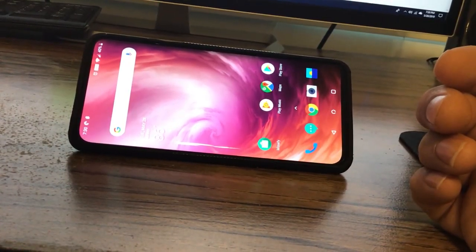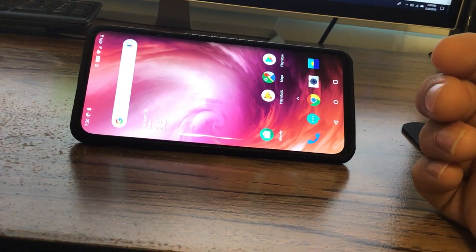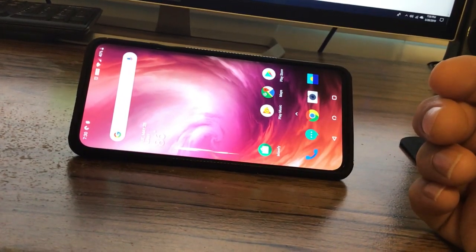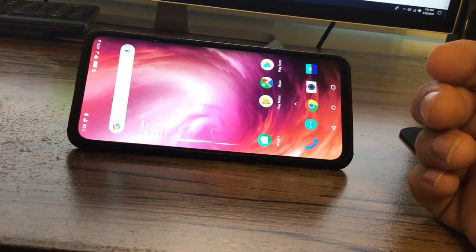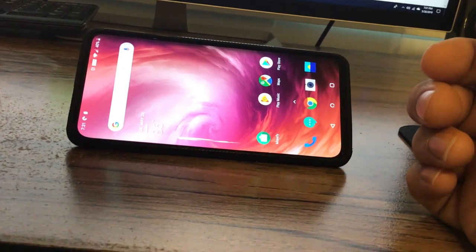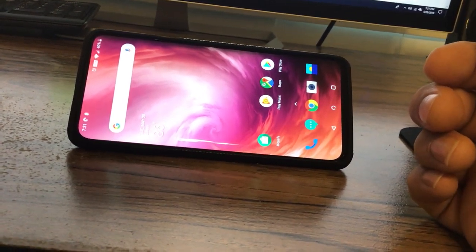And I also wanted to talk a bit about reviewers, and I feel like this phone has been getting a really unfair shake from a lot of reviewers, and some of them have just been inaccurate, malicious, or obnoxious, annoying. I have a lot of problems with phone reviewers, period.